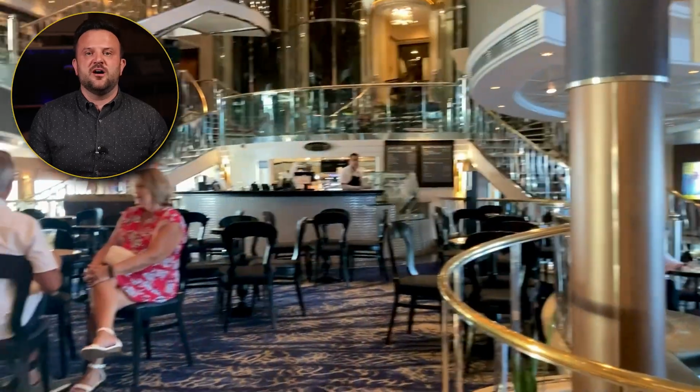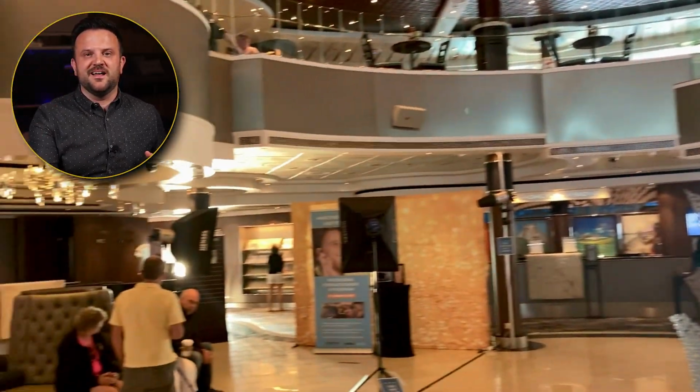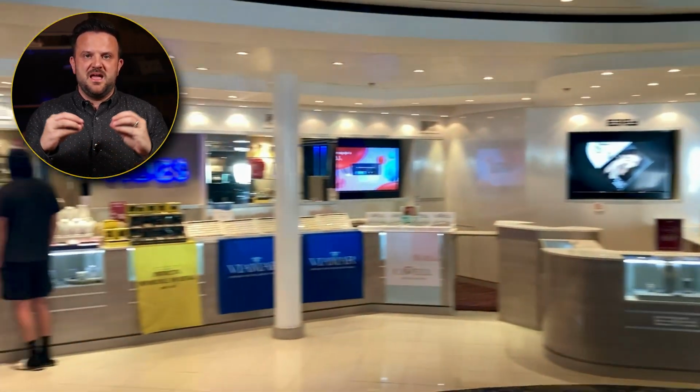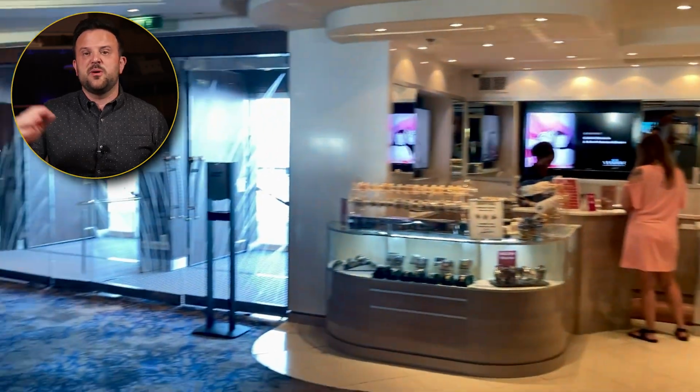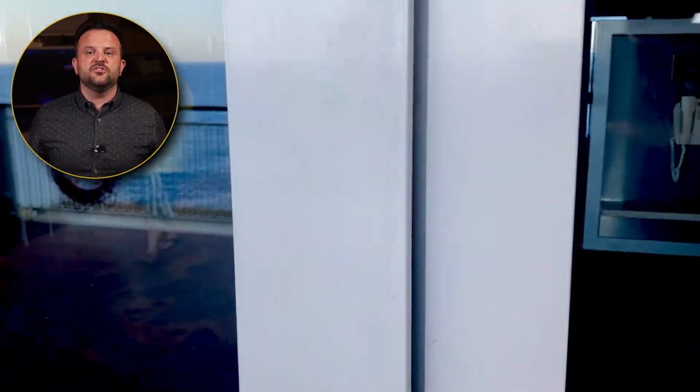Okay, so here we go. The name of the ship was the Norwegian Dawn, and as soon as you walk on board, you are greeted with an elevator bay, but also to your left is the main foyer area. Now, most people are going to head for the elevator, but if you listen to the music playing and you head in, here's the view.